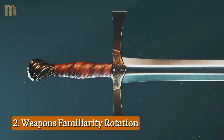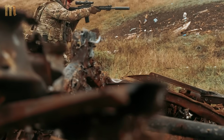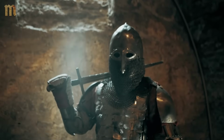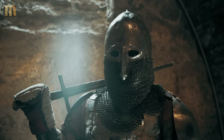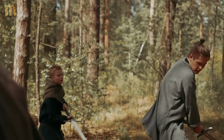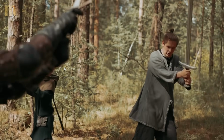2. Weapons Familiarity Rotation, the medieval cross-training. Modern soldiers typically specialize in a primary weapon system with limited cross-training. Medieval knights developed a far more comprehensive approach, a weapons rotation system that created adaptable fighters ready for any combat scenario. Beyond simply mastering multiple weapons, knights created a sophisticated skill development system building neural patterns transferable across weapon types.